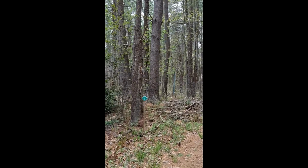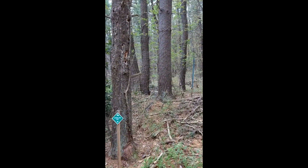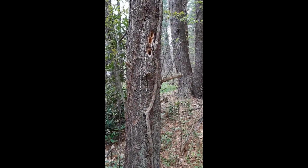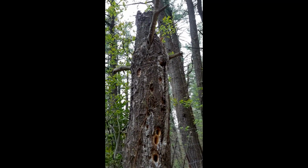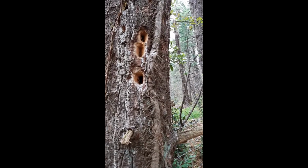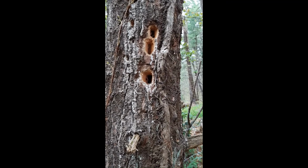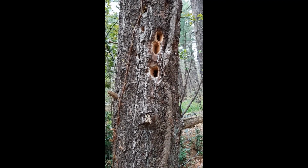One of the cool things about pine trees is that even after the tree has died, they provide habitat for lots of living things. Here's an old pine tree that's been dead for quite a while, but woodpeckers have come and pecked big holes with their sharp beaks, looking for bugs that live inside the tree and eat the dead wood.